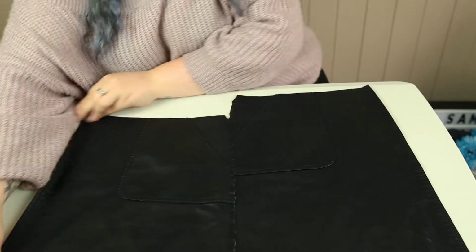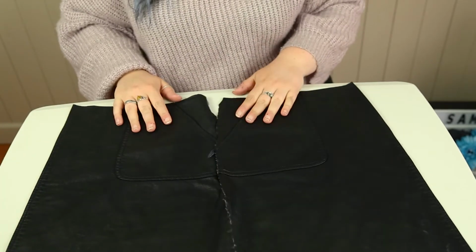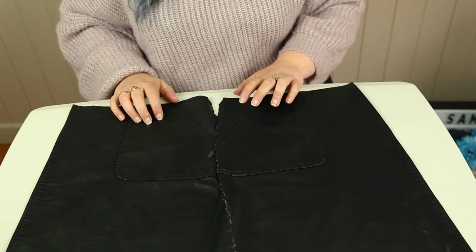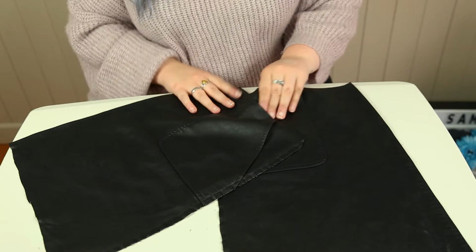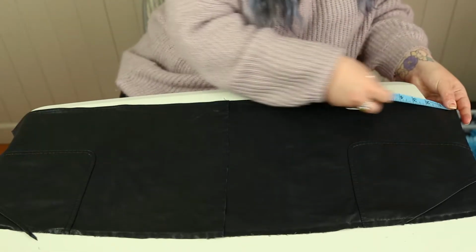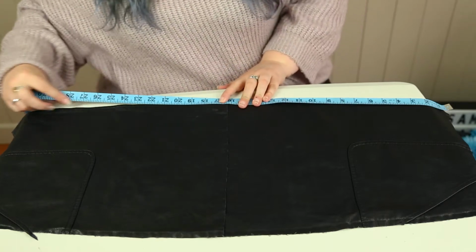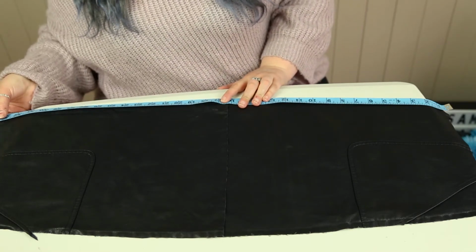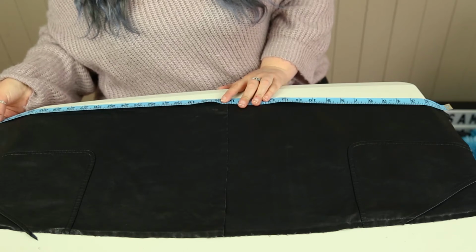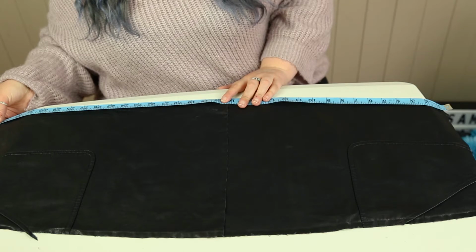And here they are completely unpicked and ready to go. So this was the front panels in the skirt, and it's where the pockets are, as you can see in the top there. But I knew that I wanted to keep the pockets in the design somehow. So here I am measuring what the circumference of the bag was going to be. I knew my bag was going to be both of these two panels put together, making the walls or the outside of the bag.